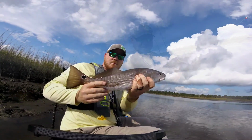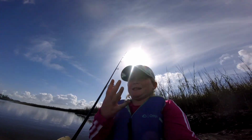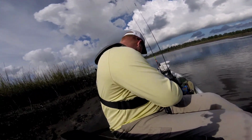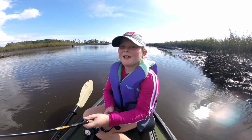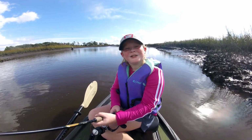He's a little purple. I also caught one crab and 4 fish. It's a keeper! How many does that make, Colby? 5. I think that's more like 6 or 7. And a crab. And a couple, 2 crabs.